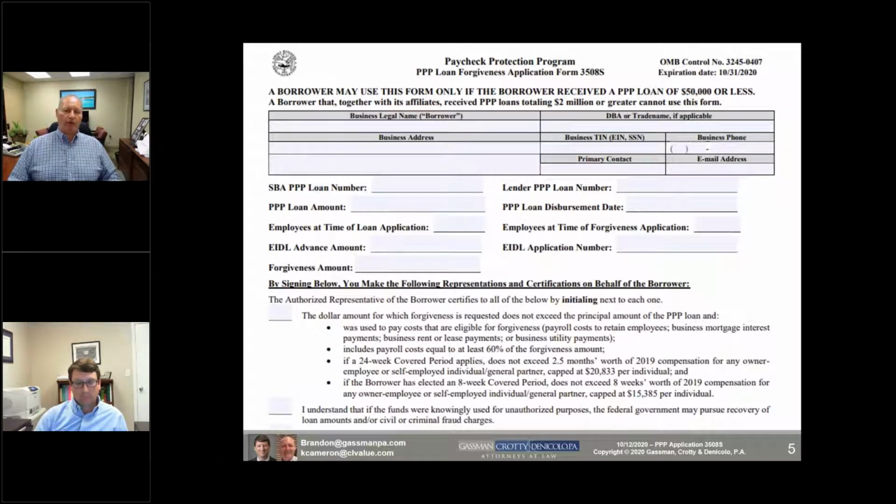We don't know how long the lenders are going to take. I've reached out to about a half a dozen lenders today to find out when they're going to start accepting the S form. I only heard back from one of them, and the response was, we don't know because we don't even have this on our portal yet.